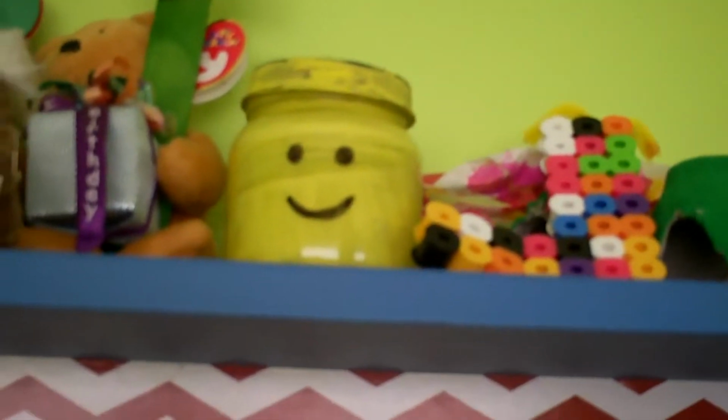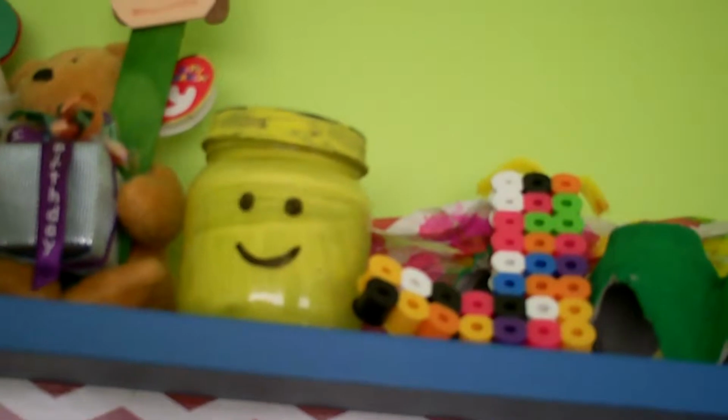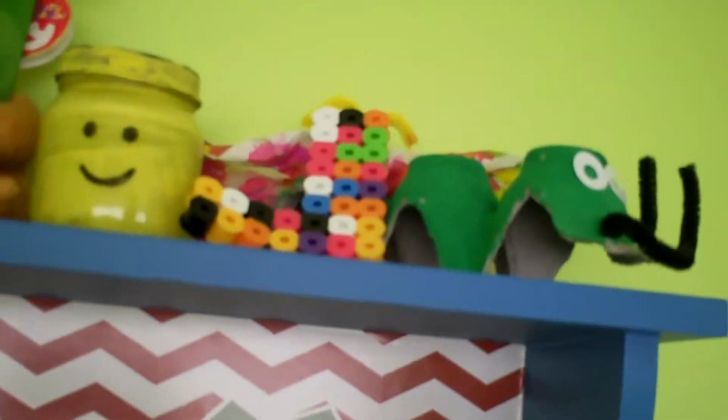This is a jar I made. I'm going to school to be a teacher. I'm actually done now, but the students had a Lego party and I made one, and this is a Lego head little guy made out of a baby food jar. Really fun and easy craft, but I put it on the shelf for him to have. I thought it would be nice when he gets older to put actual Legos in it. There's an L he made at camp and some art. The caterpillar and butterfly are up there from school.